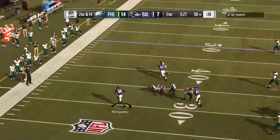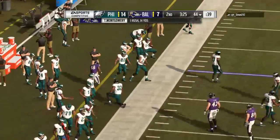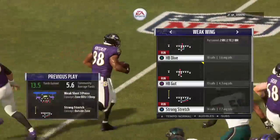On 2nd down, Montgomery. They get 14 on that one. That's good for a Baltimore 1st down.